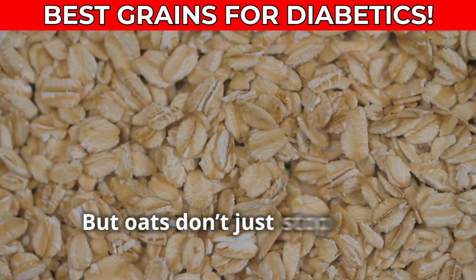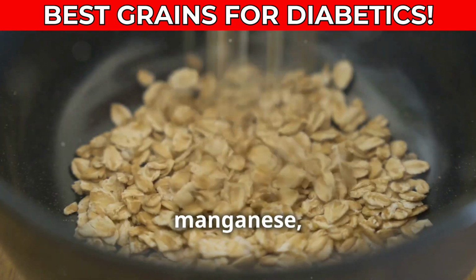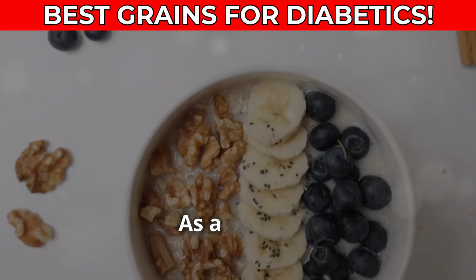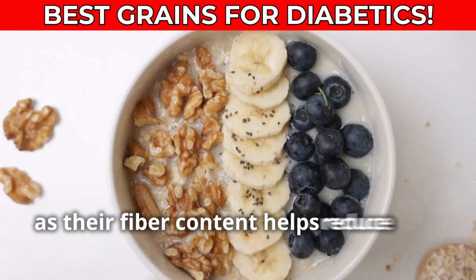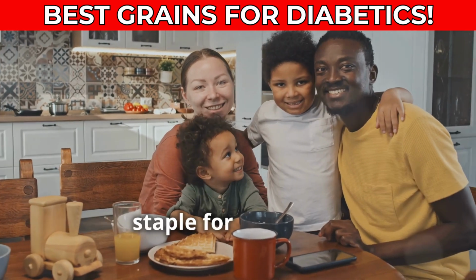But oats don't just stop there. They're also packed with key nutrients like magnesium, manganese, and phosphorus, all of which play a role in metabolic health. As a bonus, oats are great for your heart, as their fiber content helps reduce bad cholesterol levels. It's no wonder they've been a breakfast staple for centuries.